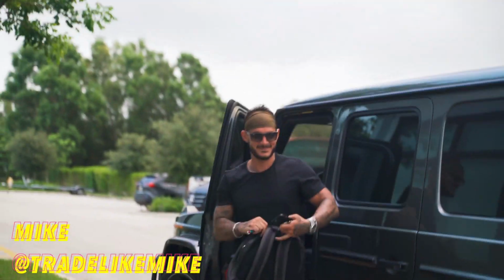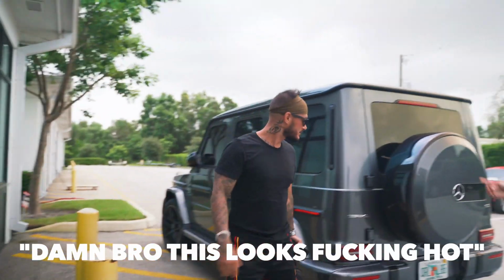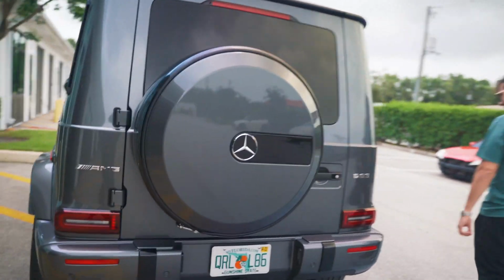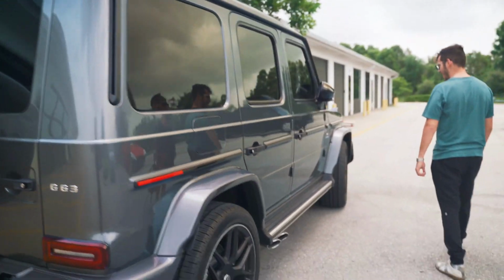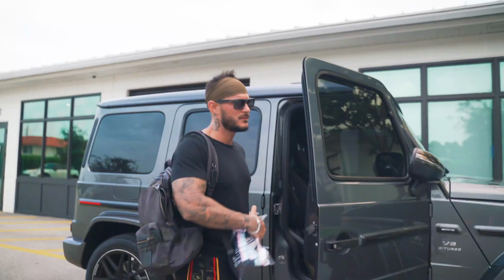Another wagon. And Mike. Number 2. What's up, bro? Come on. Look at my hand. Damn, bro. This looks fucking hot. I like this paint. It's super growing on me. I was trying to find a black one, but the black is super hard to find. This is great. They call it graphite.